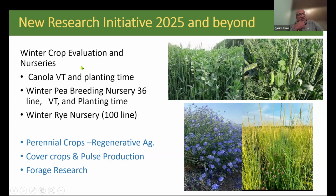one other project we started this year is expanding my winter crop evaluation nurseries. So I have funding with the Canola Council and also the Northern Pulse Growers Association, where I'm looking at planting different varieties at different times, starting at the end of August through the middle of October, 4 planting times and 4 varieties. And seeing what planting time is good if you want to grow these crops, because the winters are really harsh and we get winterkill. So we want to find some options, because we have very limited options when it comes to winter crops.